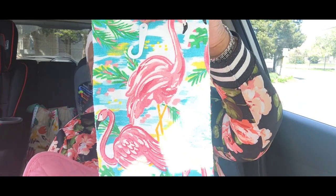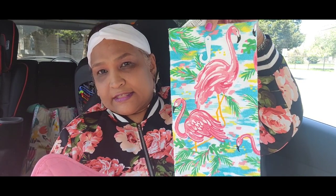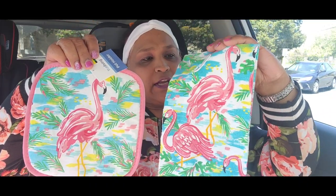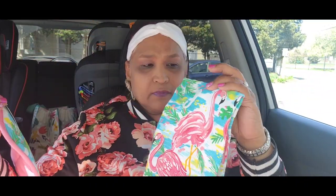Guys, if you hear anything going on, it's my AC, it's hot in here. I picked up this flamingo, also by True Living. Look at that, how absolutely gorgeous. And then I picked up the pot holder to go with it. Look at that, absolutely gorgeous. And all these were $1.